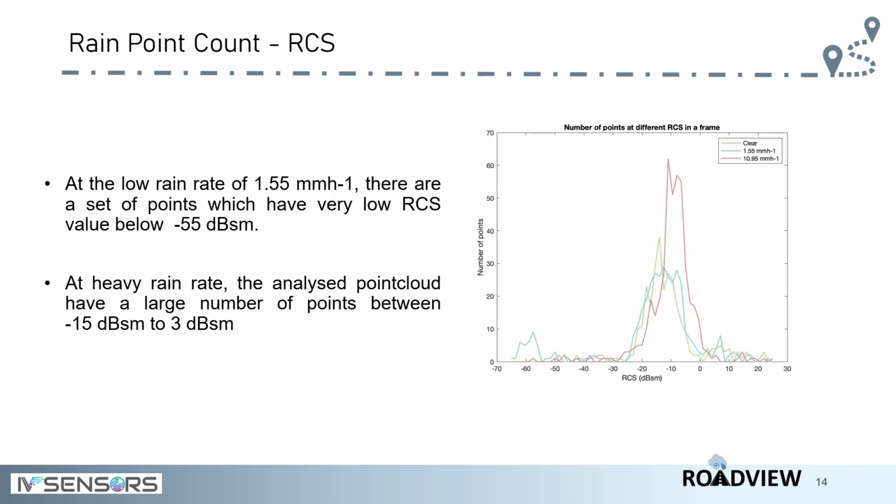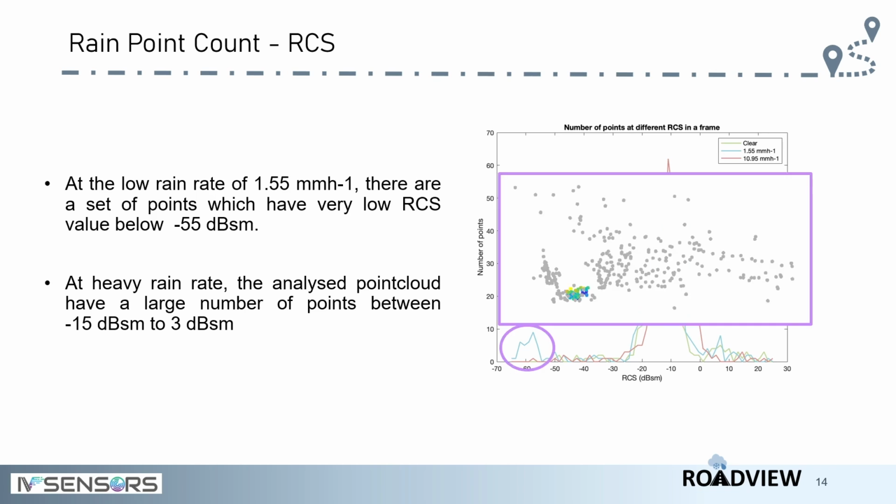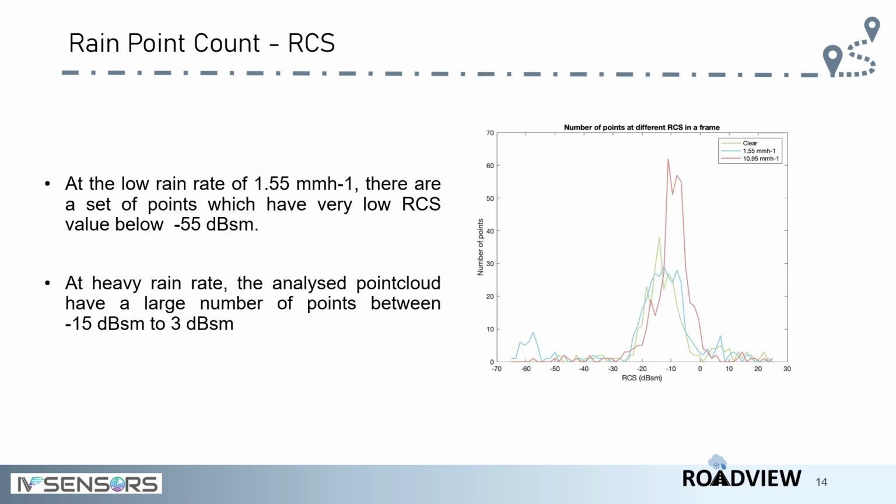Onto rain, there's another part where we looked at the rain as well. Rain is slightly different to snow: there are faster falling speeds, different droplets, and different reflectivity against the radar. And we actually see something similar, where we also see some small points on the left end for the 1.55 millimeters per hour rain. Again, similar to the snow side, all the points are clustered right in front of the sensor. But if we look at the heavy rain rate on the right, you can see a random massive peak, especially at the heavier rain rate of 10.95 millimeters per hour.